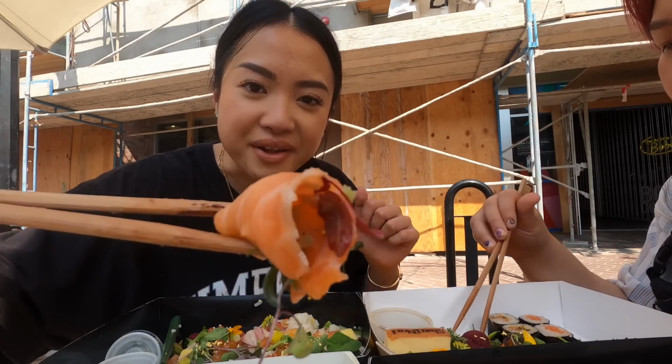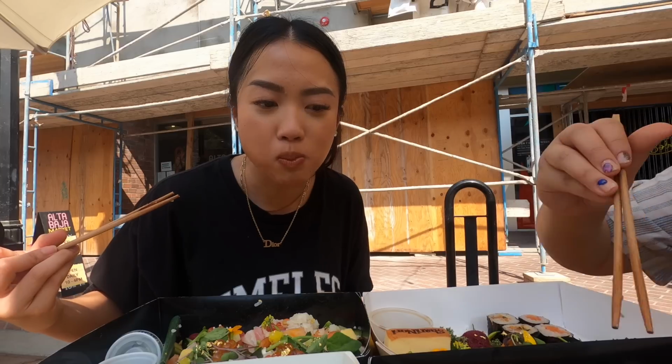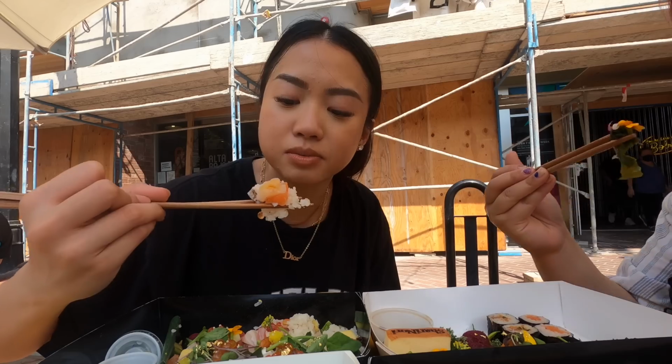It's just so fat. Look at that. Hey, don't fat shame the fish. Mmm. Yeah, fresh wasabi hits different. Mm-hmm, it really does. It opens up your sinuses and your feelings. Just sinuses for me.